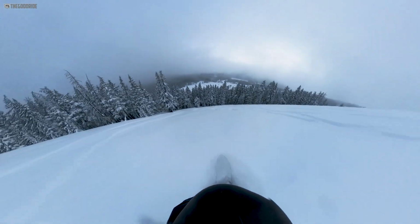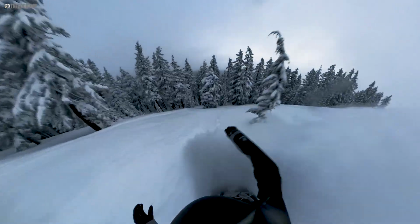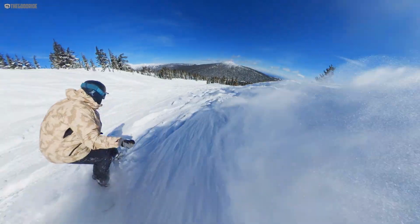And boards like this that are longer not only float really well, but they keep their speed in lower angle powder, like Davey and I see at Mount Bachelor. And that's why I own the 164 and Davey owns the 172. We just love this board.